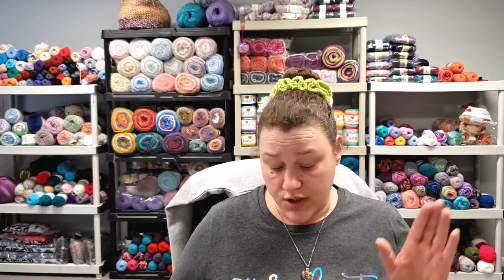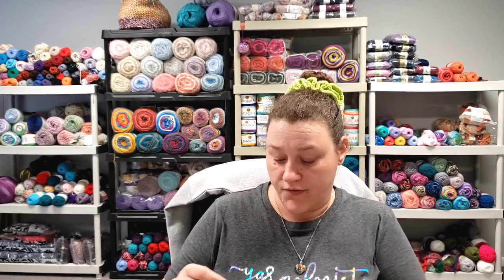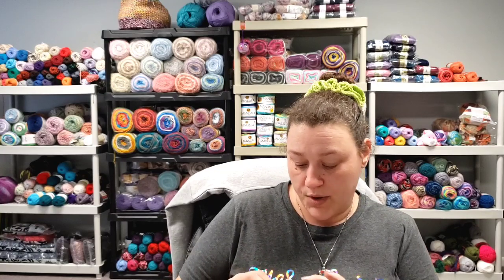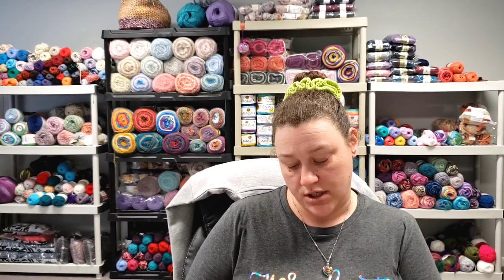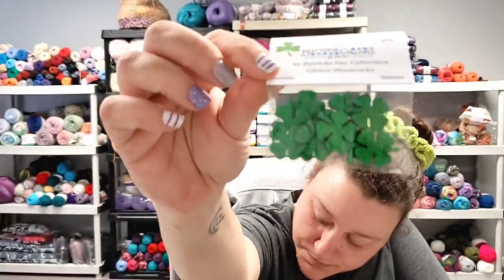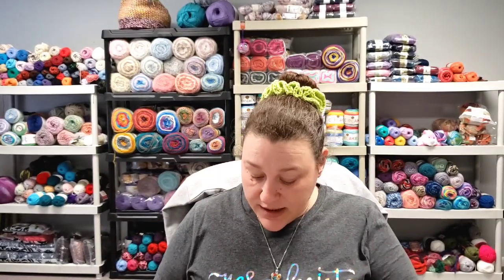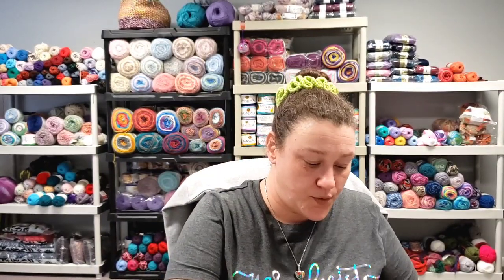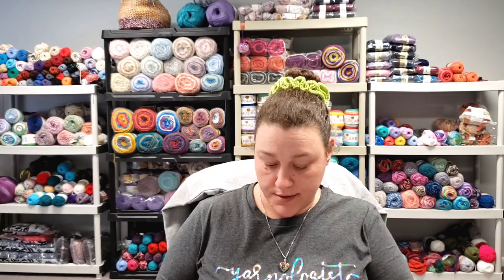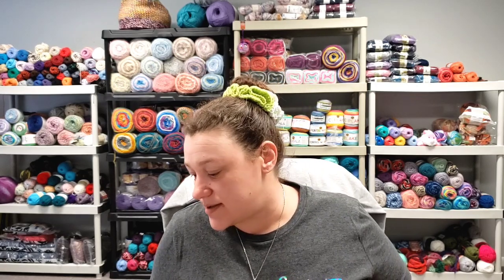So this is the one that I originally wanted to go on and find for St. Patty's Day, which is St. Patty's Day Collection Glitter Shamrocks. And then the last one I'd gotten for my Easter ones. 2, 4, 6, 8. Okay, so this one comes with 8. So 8 to 10 buttons, which again, for $2.19 is not a bad deal, I don't feel.